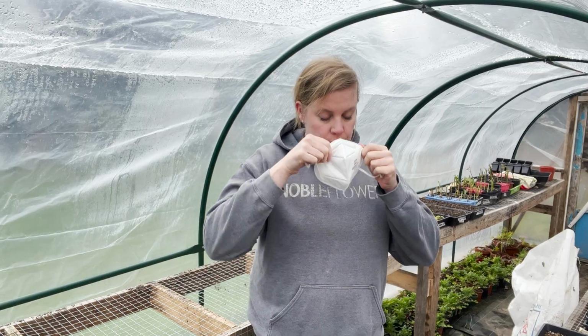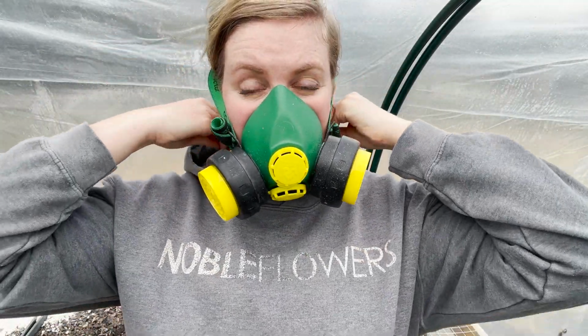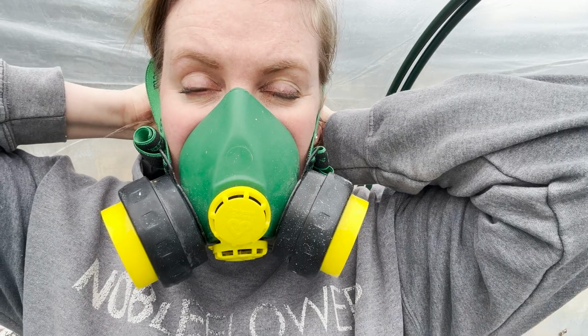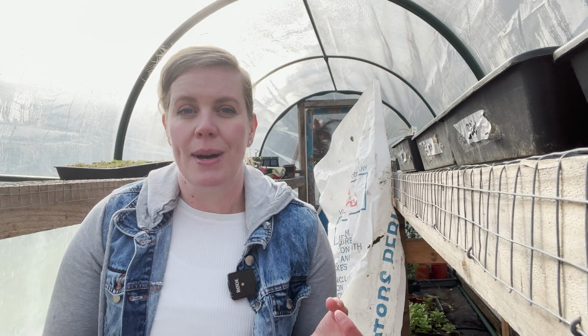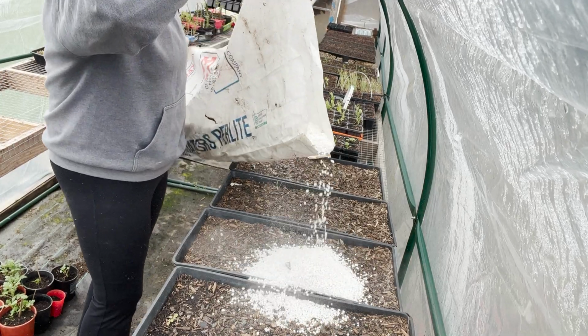Something else to really be careful of is to make sure you're protecting your lungs from dust, particles, chemicals, aerosols, to wear a mask and to keep those things out of your lungs. We have disposable masks here on the farm, but we also have more heavy duty masks, and we use those for things where there's fumes or VOCs or chemicals.